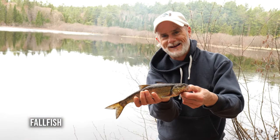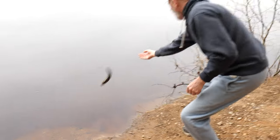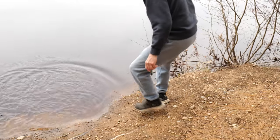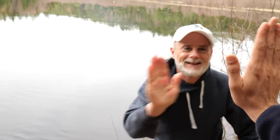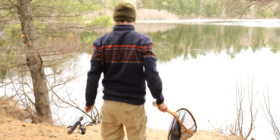Bennett's first Algonquin fish. Beautiful, eh? Yeah. Oh, buddy. Good job. Yeah. There's fish in there.